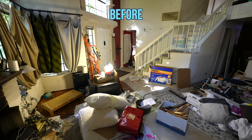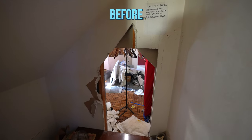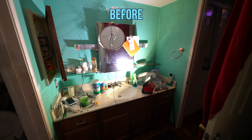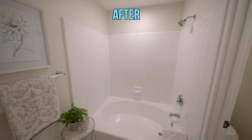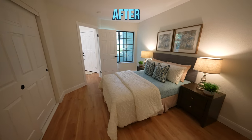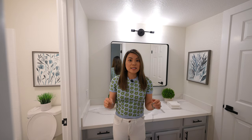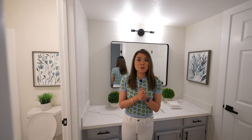When I first purchased this home, it was super bizarre. There were holes in the walls and the ceilings, and this bathroom was a mess. So with less than $3,000, we were able to completely transform this bathroom, and we got multiple offers on this home, ended up selling it for well over asking price. So I'm going to use this bathroom as an example to show you how you can also do a budget remodel on your bathroom.